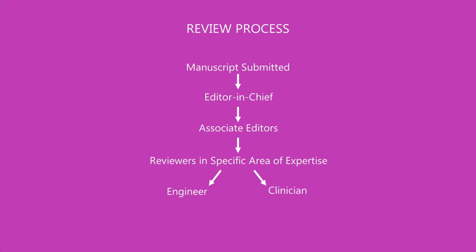All manuscripts that are submitted are seen both by engineering reviewers, but also those clinicians and physicians working in the clinic, to be able to really understand: is this paper that's being submitted really of significance, that it's going to transform something important in healthcare?